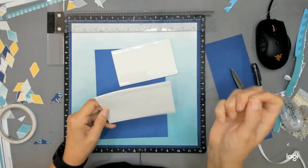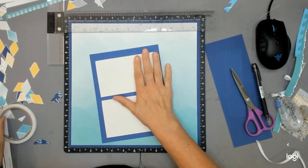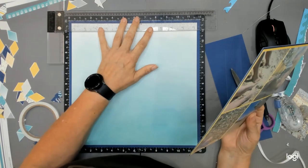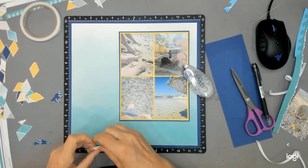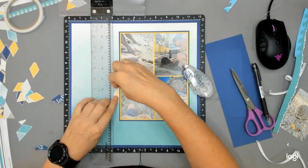I did forget, I popped these up onto some pieces of foam, just giving it a bit of dimension because this layout is pretty simple. I didn't want to have no dimension on the page, so I added the foam on there to give it a little bit more dimension. I am now going to go and build those diamonds. I promise this time I am going to do it.